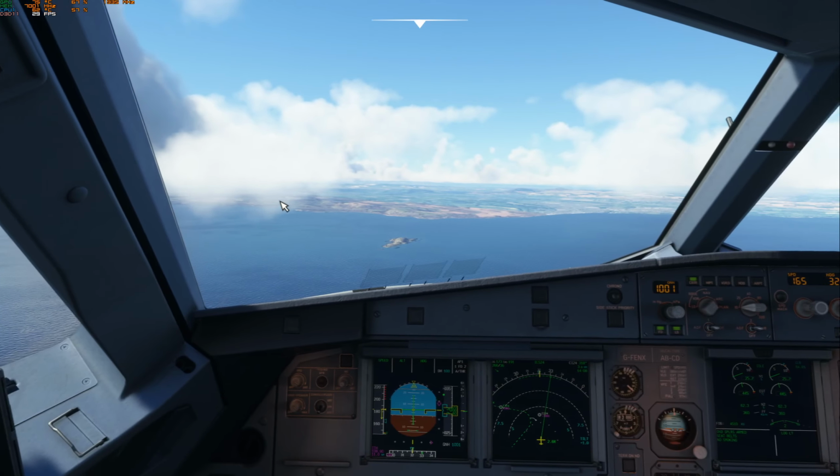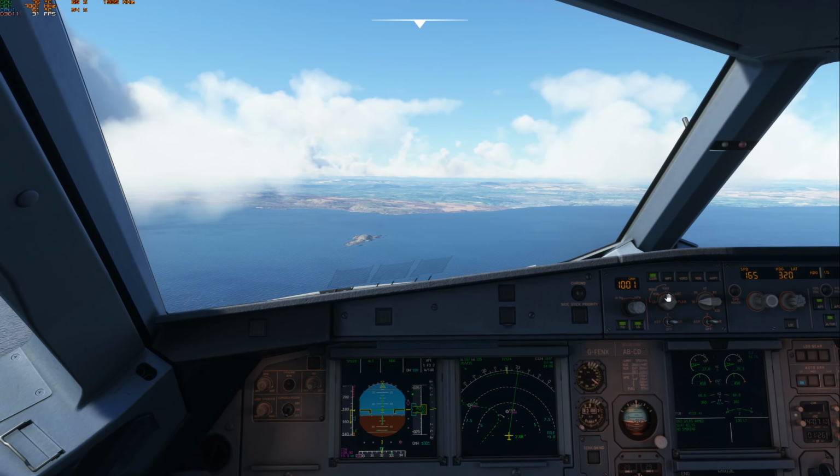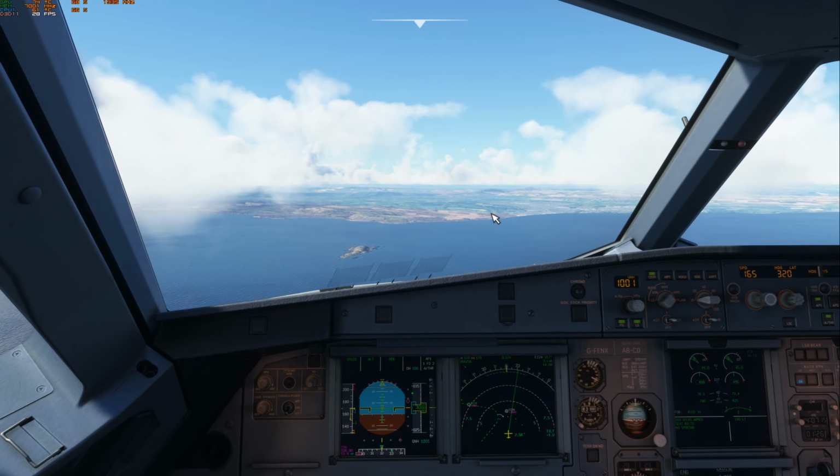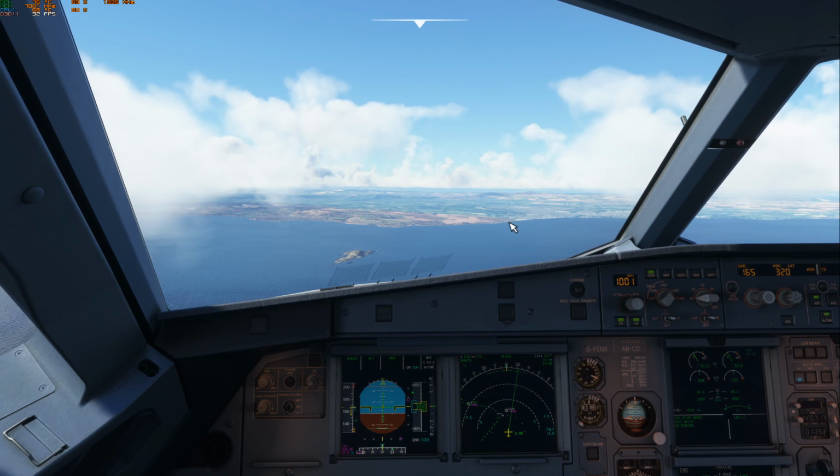Let's set 165, we'll see what the winds are. We've got 266 at 36. So coming slightly from the right, 36 knots, which is not insignificant, I suppose. Let's see how we handle this.